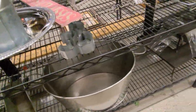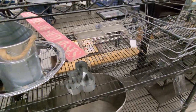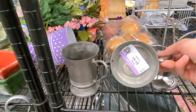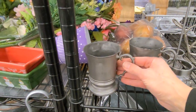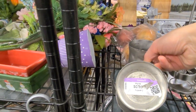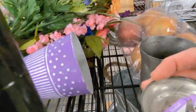In the metals now. Racks and plates and trays. There's some pewter mugs here. Pewter used to sell quite well, but not so much anymore. eBay is quite flooded. And unless there's a very unique design, they're generally not worth picking up.